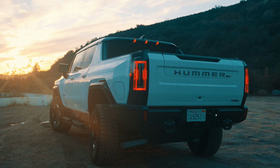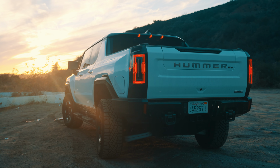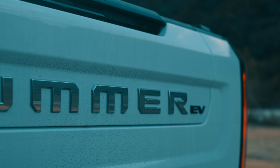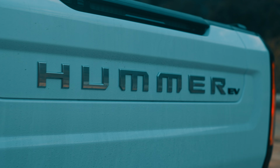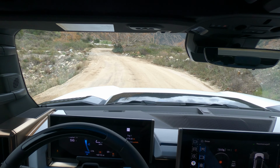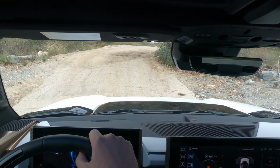This insane monstrosity of a vehicle is the GMC Hummer EV, which is a phrase you thought you'd never hear. Because why would you? Why would they make an electric Hummer? Well, they have, and it's ridiculous, and it should be, because that's what you'd expect from the Hummer name. So, why is it so ridiculous? Well, because every spec about it is insane.